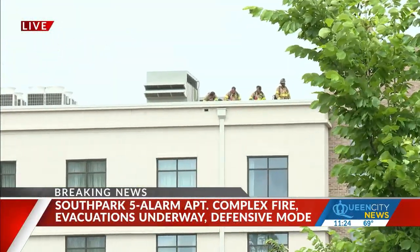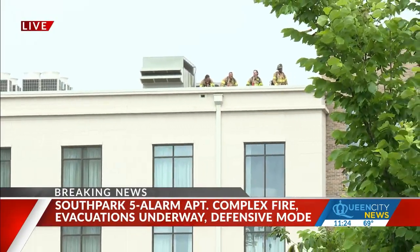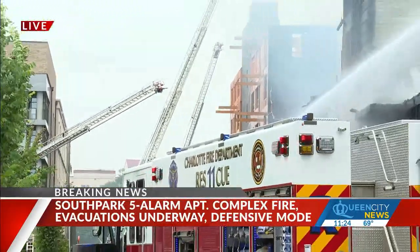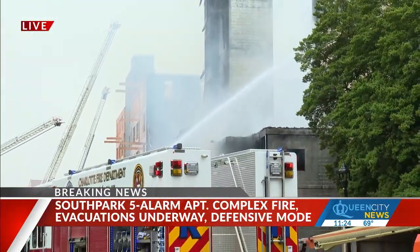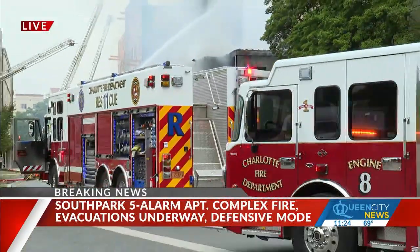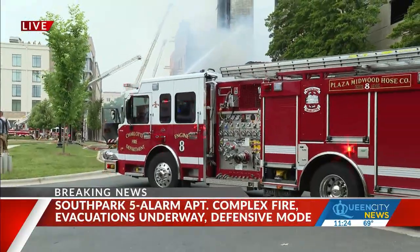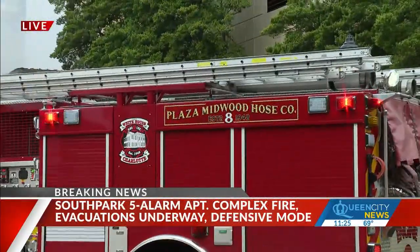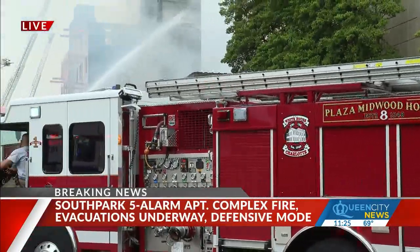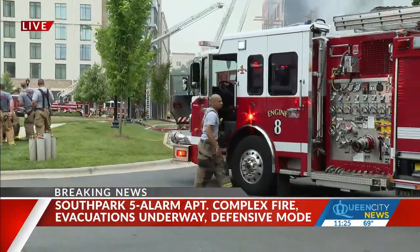There's another woman here who's trying to get to her loved one who is in an assisted living home right across the street from here. She can't get to them. There is a Novant facility that I just talked to. All those workers are here. They are canceling appointments for the rest of the day because it is such a mess over here. I keep talking about fire trucks from all over the place. This is Plaza Midwood, just rolling up in front of us right now. I keep mentioning that they're here. It's not close to South Park, but this is an all-hands-on-deck kind of fire, obviously a 5-alarm fire.